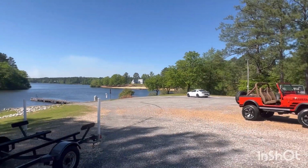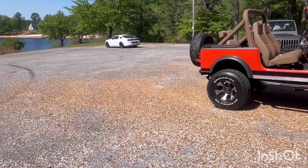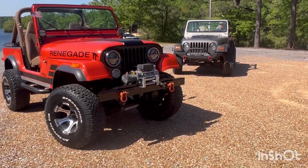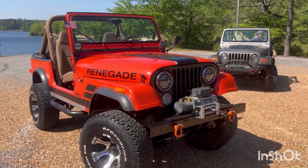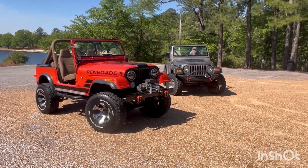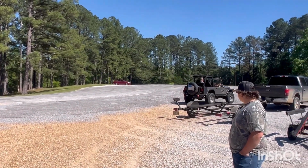That looks good. That Mustang over there is. Whew, man, it's pretty. It's something about a Jeep and this kind of weather and a lake. Yes, sir. Okay, go ahead. I'll do it now. That TJ's awesome too. I made them be the two best looking Jeeps. It's the best two I've seen in a long time for sure.